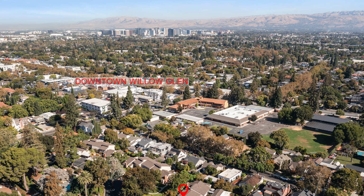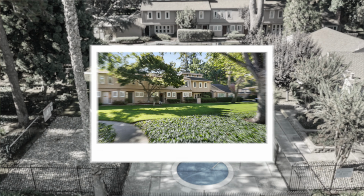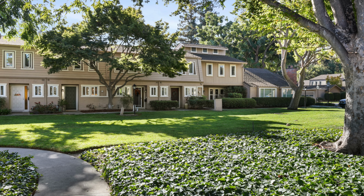Today I'm standing in Willow Glen of San Jose, just a quarter mile from the downtown Willow Glen Main Street area. What an amazing, convenient location with a fun vibe and very relaxing atmosphere. There is a community pool, plenty of green space, and trees throughout.